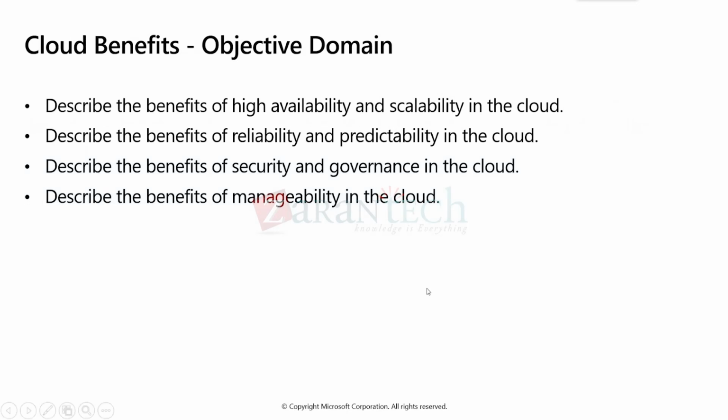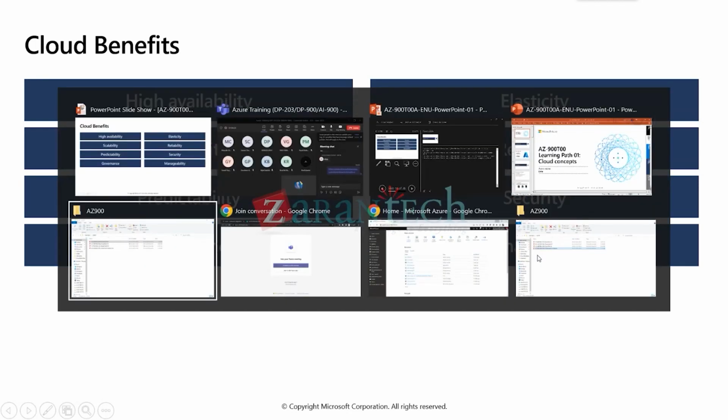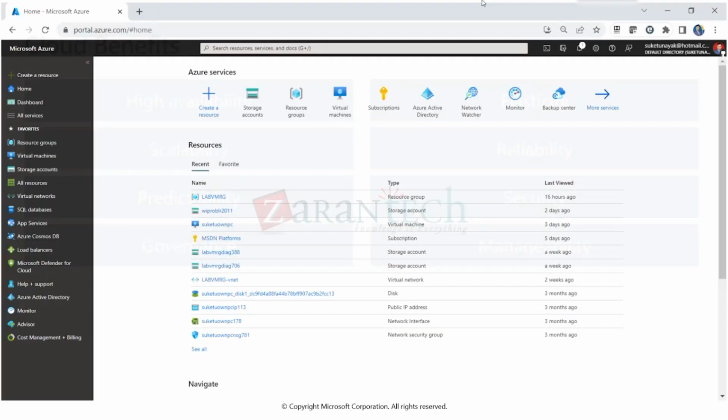Fantastic. And cloud has many benefits. I think I already covered many, but one more interesting term I will cover in the cloud benefits, which is high availability. That also you should understand. If you are planning for the AZ-900 exam specifically, this term will help you.